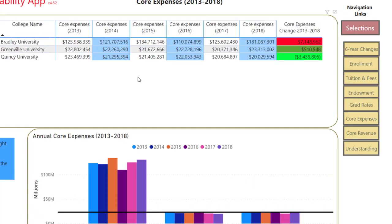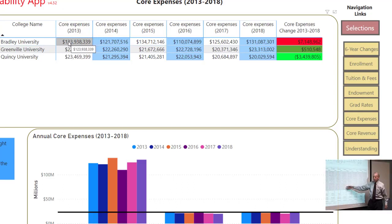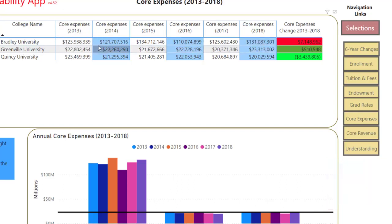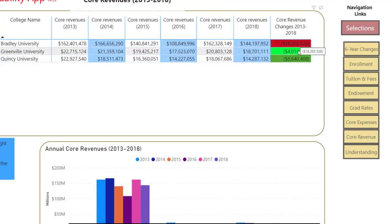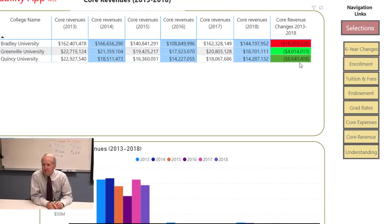And lastly, at the College Viability app, we'll look at the expenses and revenues, and this is really an individualized yearly report from the summary, and the expenses for Bradley have gone up from $123 million to $131 million over the last 6 years. Greenville has effectively been flat. Quincy, as we said earlier, has gone down about $3 million, but as we look at the revenue, we can see that in each of the 3 cases, revenue from tuition, core revenue, has gone down in each of the 3 colleges' situations.